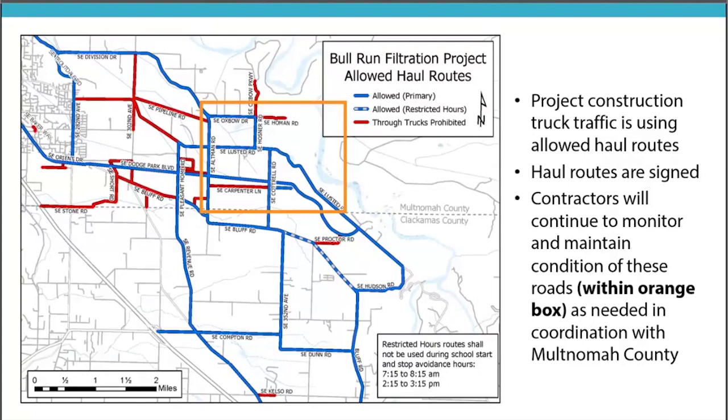Across both projects, we currently have an average of around 100 trucks per day, with about half going to the north and half going towards the south. We're in the process of transporting the contaminated media at the filtration facility site to one of the DEQ approved sites for disposal. And that contaminated media transport and disposal will be completed within the next couple of weeks. And after that, truck traffic is expected to go down for a bit.